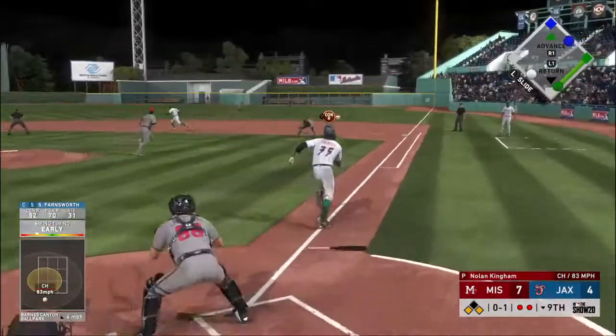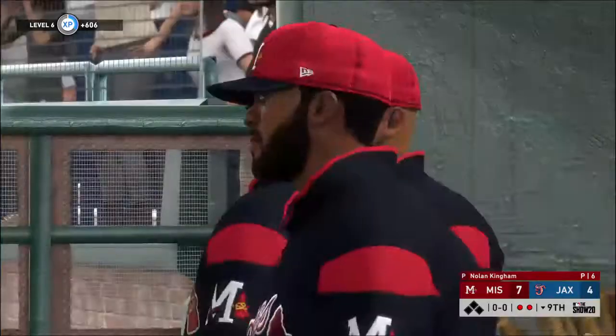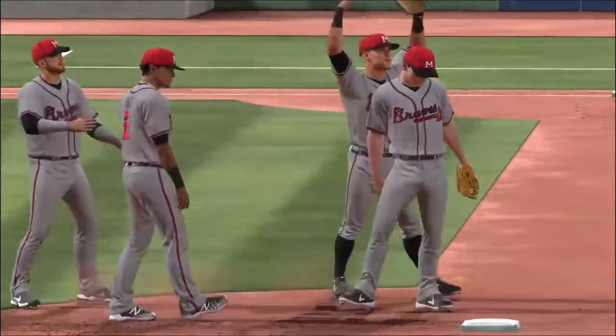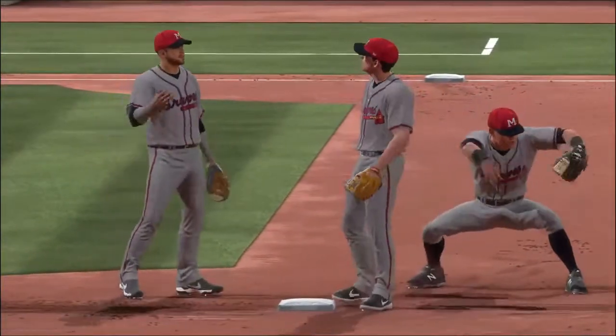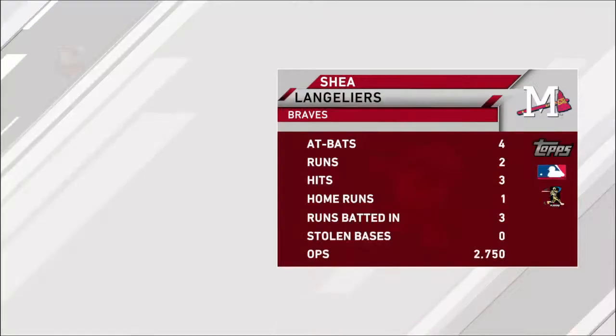This is on the ground over to first. Fielded cleanly, and he'll step on first for the out, and the ball game is over. 7-4 is the final score in tonight's game. Mississippi jumped out to an early lead in the first and never looked back. Philip Pfeiffer gets to double digits with his 10th win of the year.